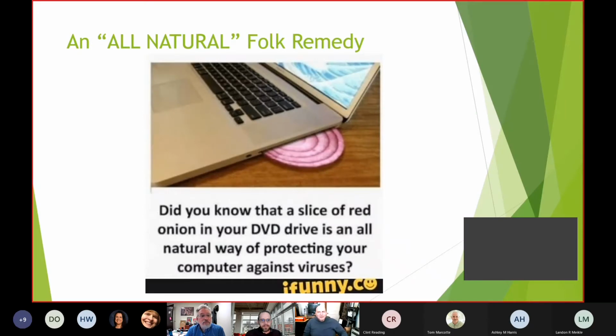My wife is into antiviral things with herbal fixes, so I just had to put that up there. Did you know that a slice of red onion in your DVD drive is an all-natural way of protecting your computer against viruses? I probably wouldn't advise you to do that, but I thought I'd put a little humor in here to make it a little lighter anyway.